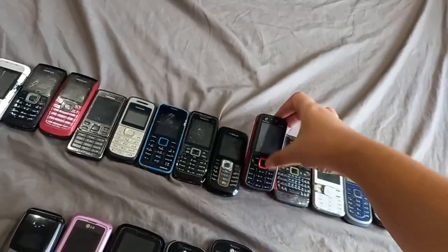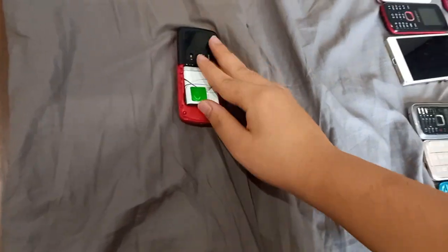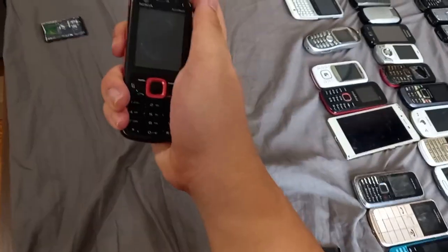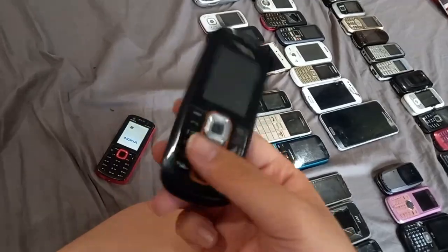This is the Nokia, another Express Music one, 5320D. I've actually been looking for an Express Music model for quite a while now. I couldn't find any good one so far. And this is the one I got from someone my dad worked with. I don't have a BL-4B or BL-5C battery that works with this one, so I cannot test it.